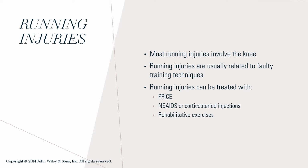So some running injuries can be relatively minor, but some can actually be pretty serious. If left untreated or treated improperly, minor injuries can actually become chronic. So running injuries are frequently related to faulty training techniques, which may involve improper or lack of sufficient warm-up routines, running too much, or also running too soon after an injury.